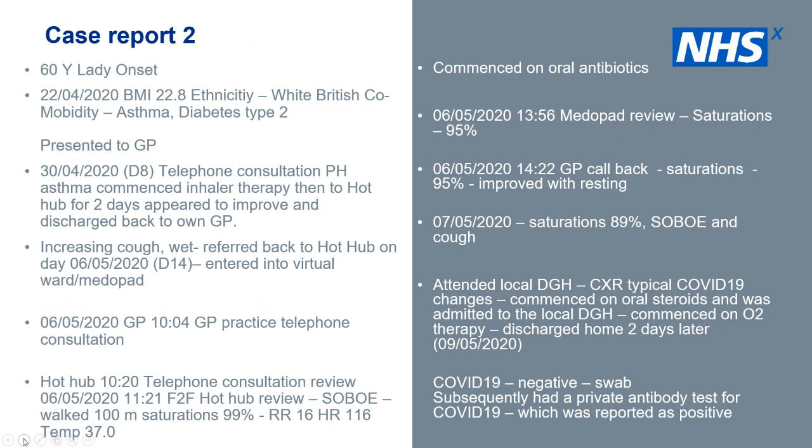The next case is a lady who was on the Medipad app. For example, she was 60 years old, and she presented to a GP through the cross-organisational booking, had a telephone consultation through to the hot hub, and was monitored for a few days and then subsequently discharged.